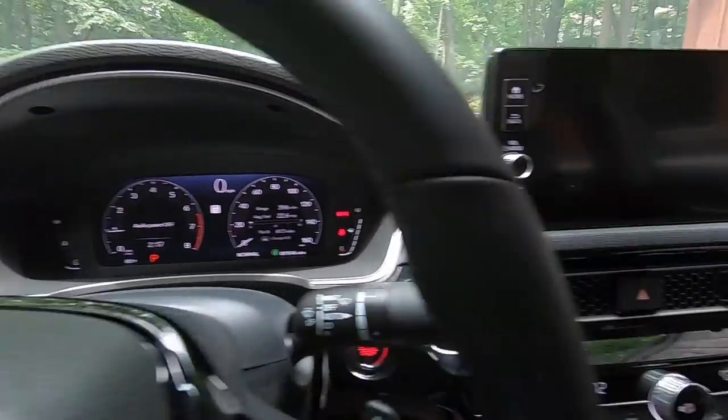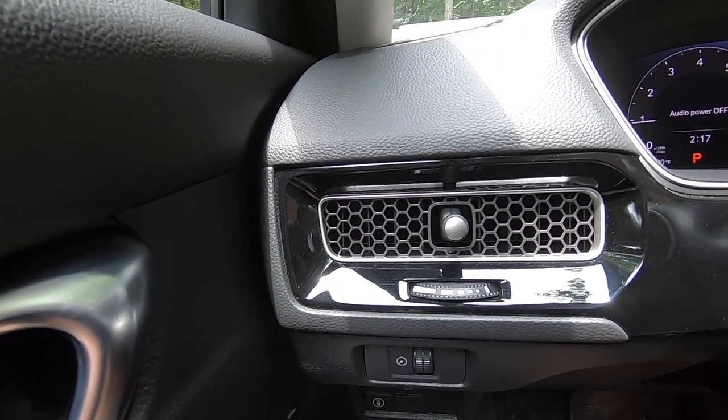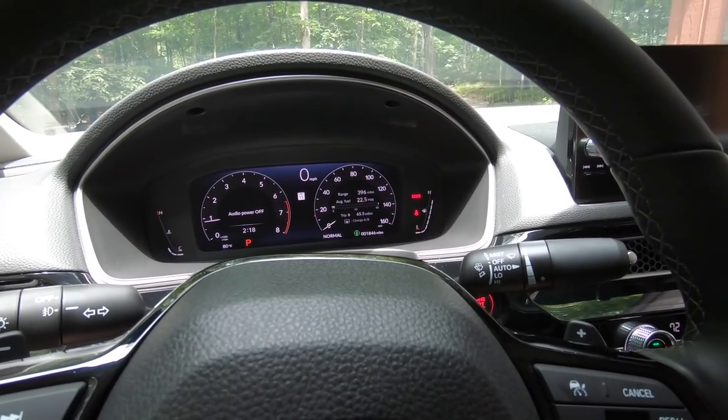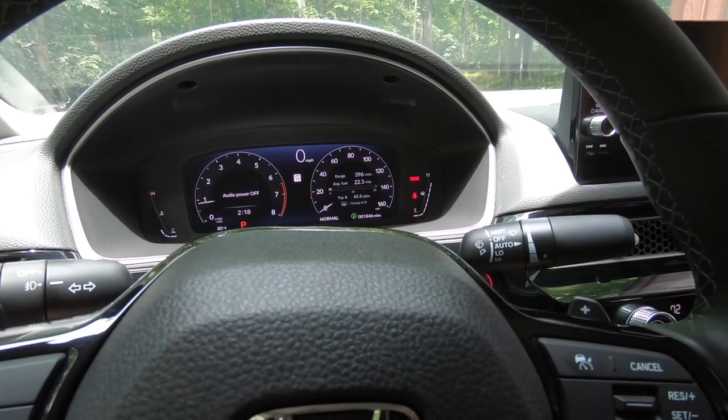And it gets broken apart by the steering, but then carries on with the same design over here. So all these interior features are nice and all, but that is far from the best feature of this car. I really want to show you what it's like to drive.